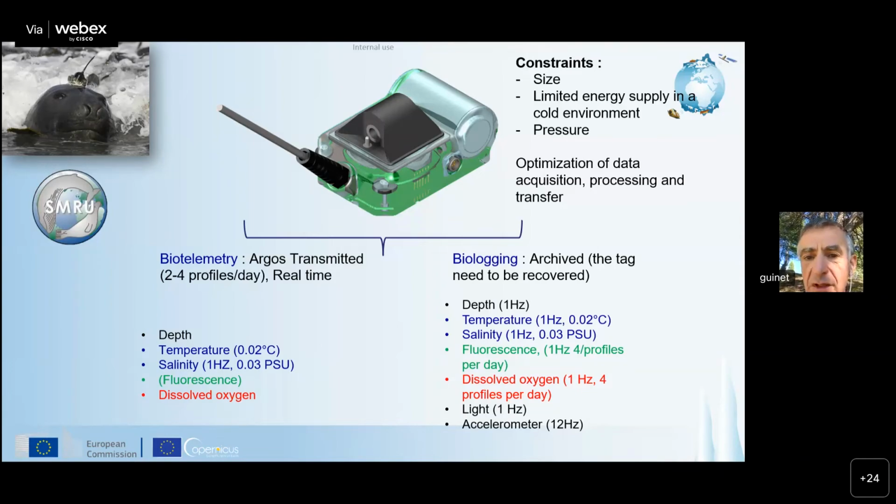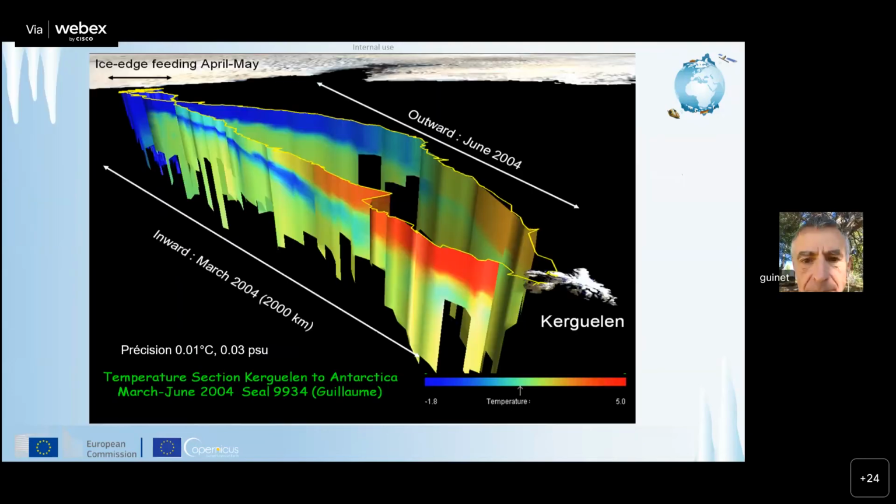There are major constraints in equipping those animals: the size of the equipment, the limited energy supply, and also the fact that these data loggers have to resist high pressure. This is just a track of seals we equipped on Kerguelen going to Antarctica, and along the track you can see the change in temperature monitored by the seal. The redder, the hotter; the bluer, the colder. As the seal is going to Antarctica in summertime and coming back to Kerguelen in wintertime, you can see the change in the water column characteristics.